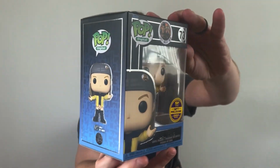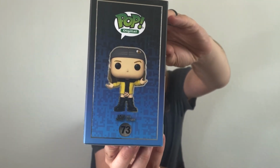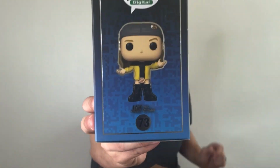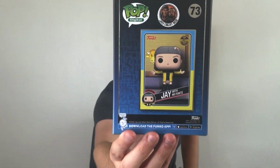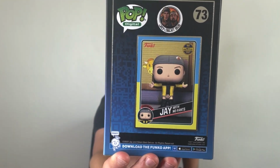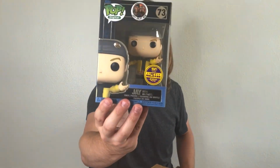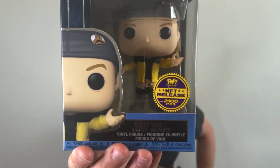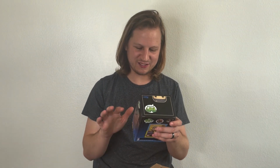But if you guys have never seen a pop digital box, I want to show the rest of it there, where you have the side with a lot of cool details in the back. And then you have the NFT that this pop is actually based on right there. And then of course you have the front where it has a sticker. This one was limited to 2,100 pieces. I really like the colors on the sticker there with the Movies colors. Definitely a pretty sweet one.